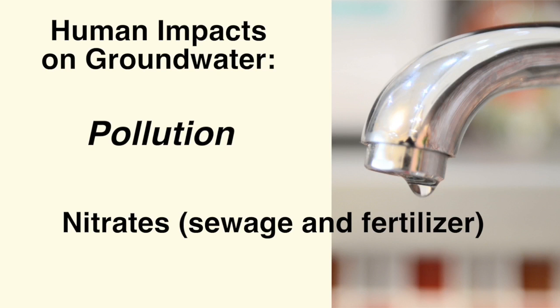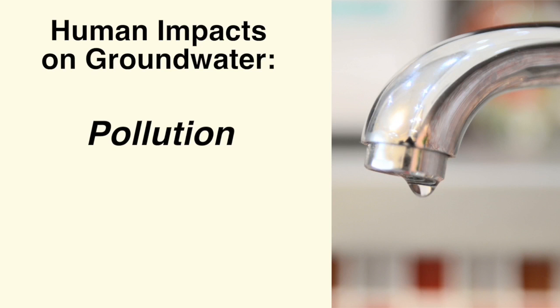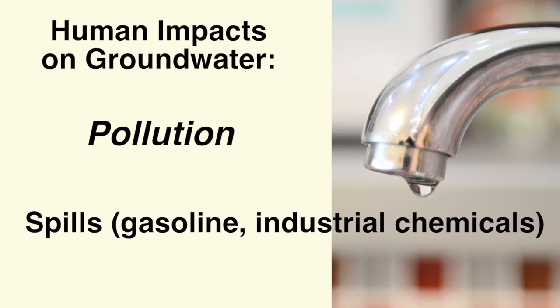And this is a problem more extreme in Suffolk than in Nassau because Suffolk is still heavily reliant on septic systems which release their human waste back into the groundwater. Third, chemicals that are creating problems are many different types of chemical spills from industry, gasoline spills, MTBE, which is a component of gasoline, and other similar products. These create highly concentrated areas of pollution that require remediation of some type.